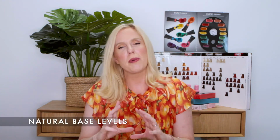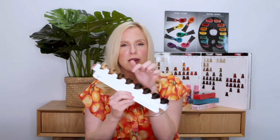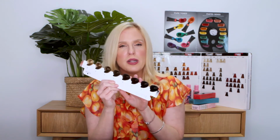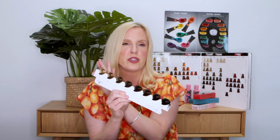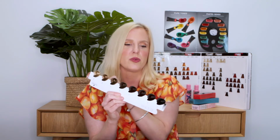So when we're talking about base levels, hairdressers typically use a numbering system, or most colour companies will provide you with a diagnostic tool. Normally it will range from a 1 all the way to a 10. Some colour companies do start at a 2 and go to a 10. Typically it's just universal from a 1 to a 10.